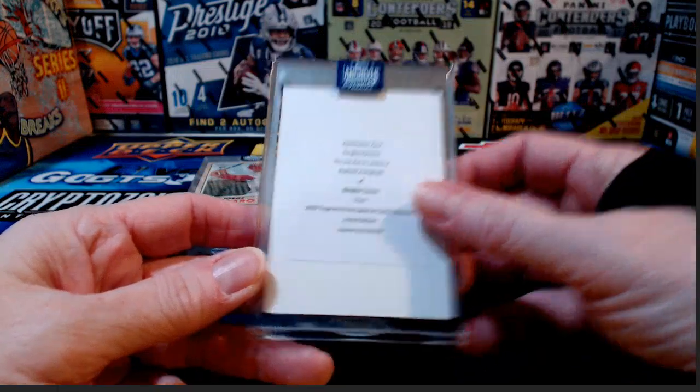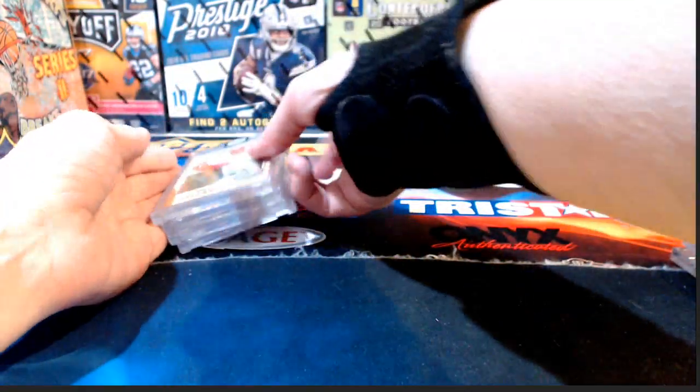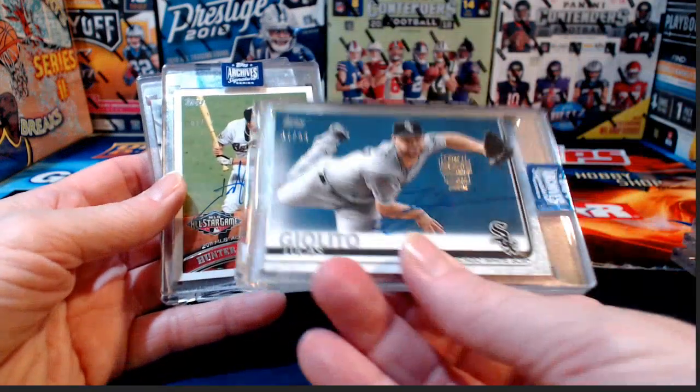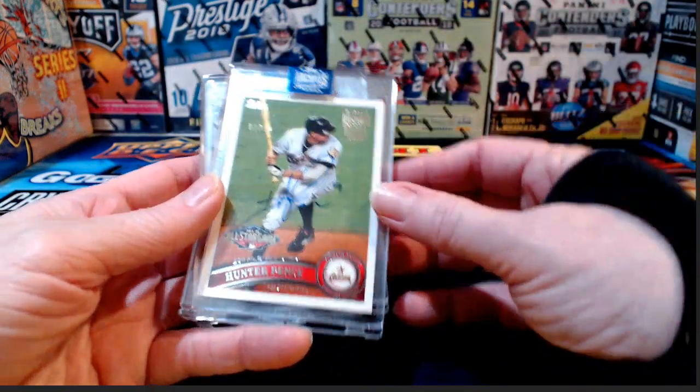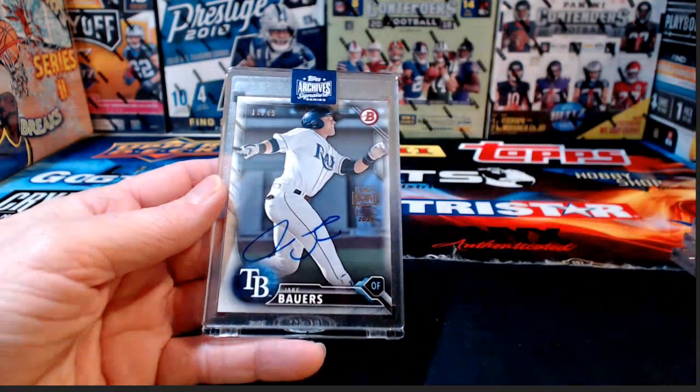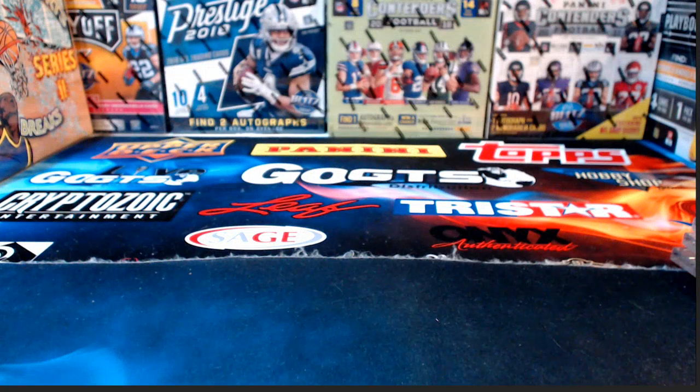Gleyber Torres for the Yankees, Alfaro for the Phillies, Lucas Giolito for the White Sox. Then you have Hunter Pence for the Astros and Jake Bowers for the Tampa Bay Rays. All right, so there we go. That's the recap. That's actually all of our breaks for tonight as well.